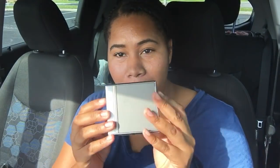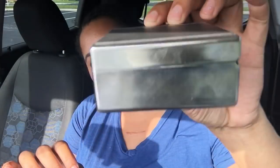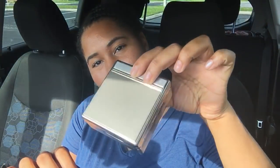I have this little box, and it looks like that on the side, kind of reflective. I kind of got food on it, but it's overall a nice box, and it's one of those boxes that, if you wanted to, you can have engraved. So this is a very nice box that I keep the jewelry collection in.